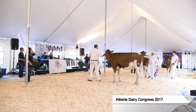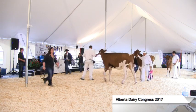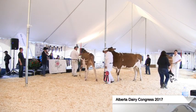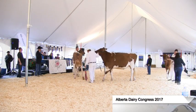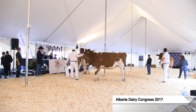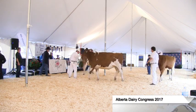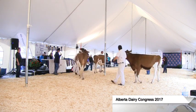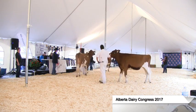So, ladies and gentlemen, our junior champion, this heifer, I tell you, when she gets out on the move and stretches out, you'll go a long way to find one as stylish, clean. She looks great underneath as well. She's got width, she's angular, just a wonderful heifer.